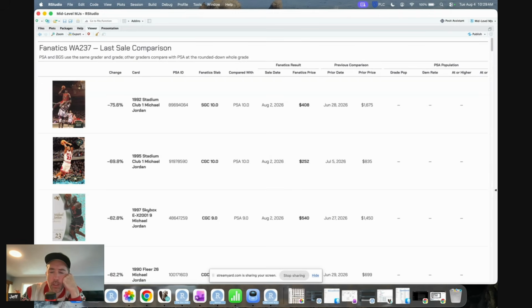So how I'm doing this is I've got these cards ordered by the worst change in sale price, from the seller's perspective, but with a little bit of a catch here, because we're going to compare to PSA grades regardless of the company. I think I did do Beckett to Beckett, just because I've got more of those sales to compare with. So for instance, this first one here, the 92 Stadium Club, the SGC 10 sold for $408, and that is down 75% from the PSA 10, which last sold June 28th for $1675. So that's kind of what we're doing here.